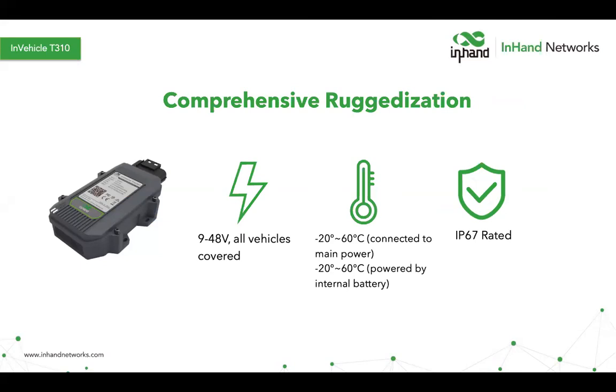On the temperature range, this one is designed for minus 20 to 60 degrees. And when the vehicle is powered off, it is still working in the same temperature range with the built-in battery. The last one, as I mentioned, is IP67. It means you can install this one outside of the vehicle, so it is fully waterproof.